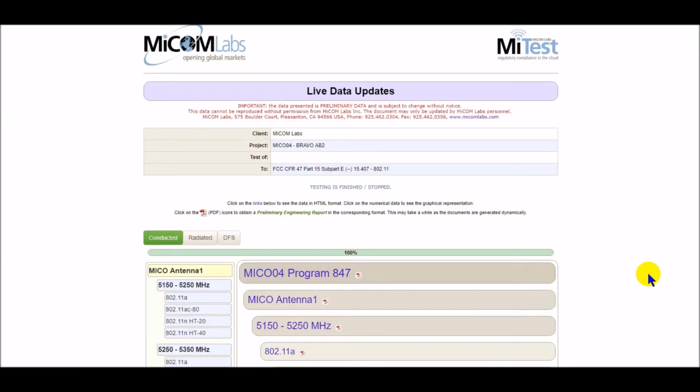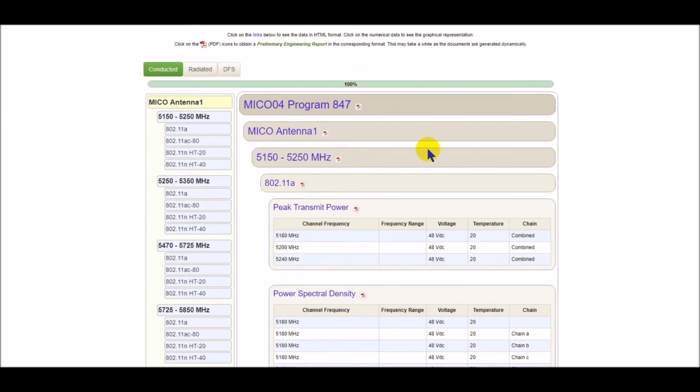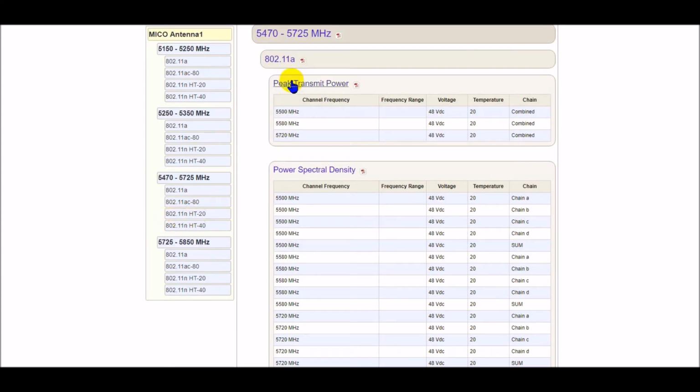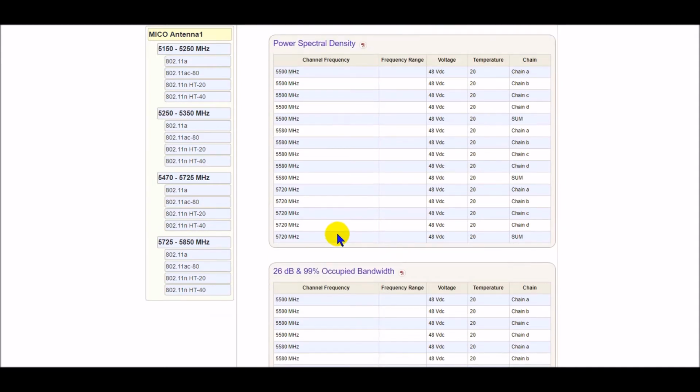Drilling down into the live data updates identifies the complete test program. In this case, it's conducted, radiated, and DFS test data. Conducted data: on the left-hand side, the information is split into frequency bands and operational modes. If we select 5470 to 5725, Aero 2.11a, it shows the data associated with each test heading.